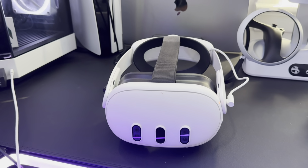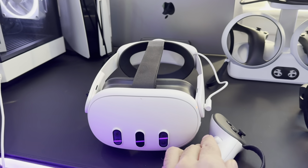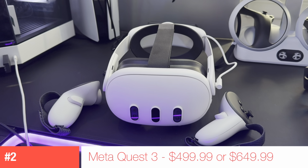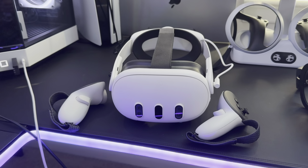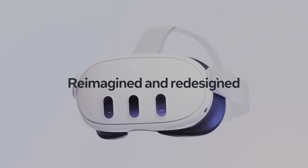And the next one, coming in at number 2, is probably not a surprise. I mean, it's got to be the Quest, the Quest 3 that just came out. I've been loving this thing. I've been bringing it to family and friends and showing everybody, and everyone's super impressed. I love the mixed reality stuff that keeps coming out from the different applications where you get to be in your room and still see pass-through, and the pass-through is much better quality than it used to be, now being in full color.